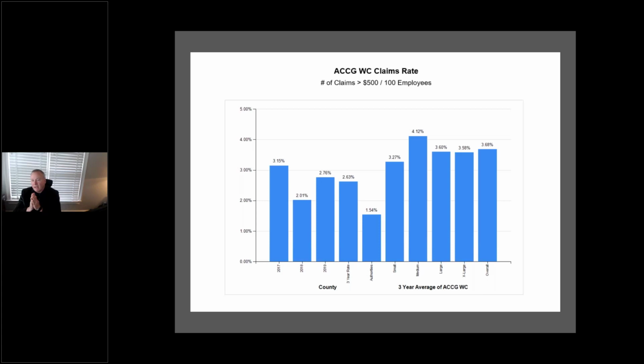This is a copy of an ACCG work comp claims rate. That's one of the first pages within your loss control analysis. I took it back to 2019, but it shows an organization's accounting from 2017, 2018, and 2019. This is a percentage of claims per 100 employees, and this is claims over 500. It gives you a claims rate. Their 3-year average is about 2.63. They're a large member, actually an extra large member, and the extra large members are at 3.58. So they're actually doing pretty good compared to the extra large members and overall to the pool. It's a way to see how you're doing comparatively.